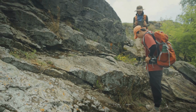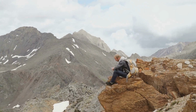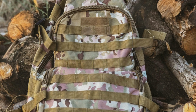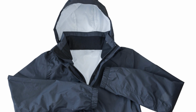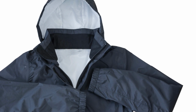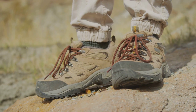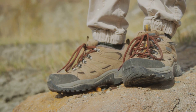Clothing is more than just what you wear day to day. In a survival situation, the right clothing can be the difference between comfort and misery, or even life and death. Start with a moisture-wicking base layer to help regulate your body temperature. A good mid-layer like fleece or down provides insulation. Your outer layer should be waterproof and windproof, protecting you from rain and harsh winds. Don't forget sturdy footwear. You're likely to be on your feet a lot, possibly walking long distances, so waterproof, comfortable boots or shoes with good ankle support are essential.